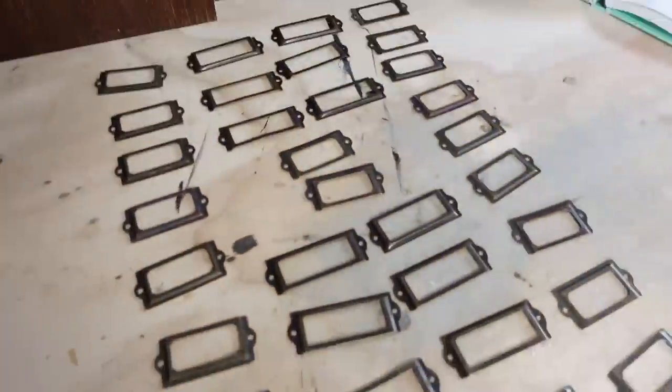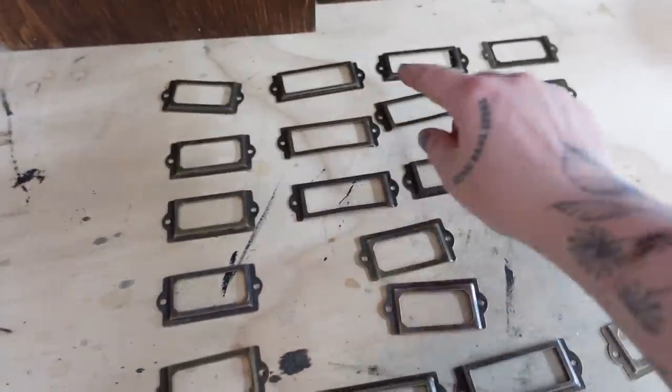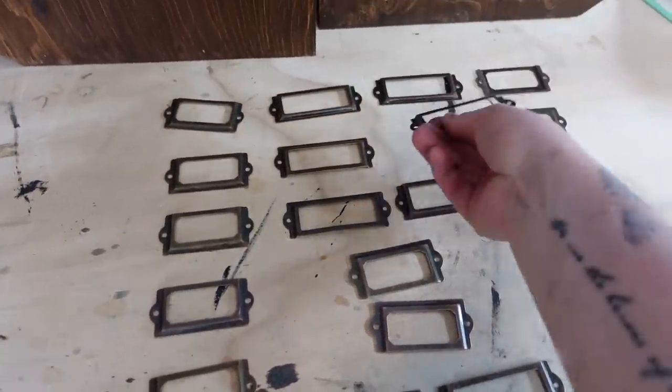Okay, let's go inside because I want to show you what's next. I've laid out all of my little name tags here.